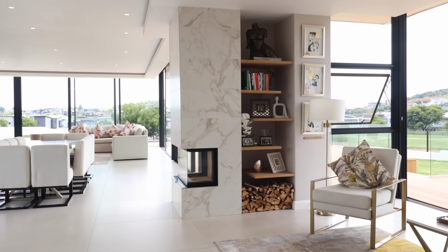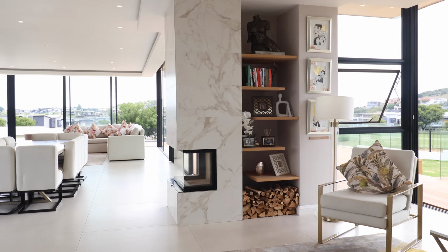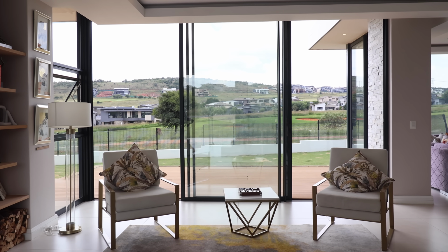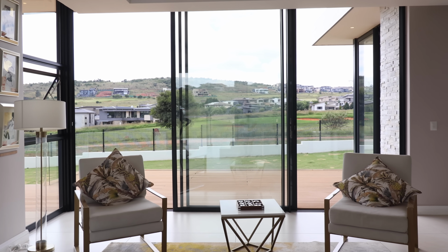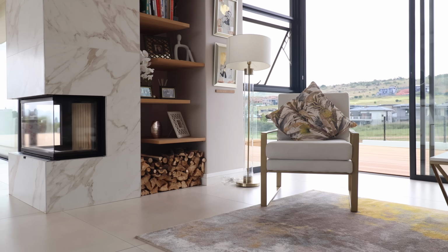Then heading back that side towards you guys, we have this very stunning area here. This is such a cozy space where I can see myself spending a lot of time, and you have these two couch setups here with this table, and this rug underneath connects the space so well, creating a very inviting and warm feeling.